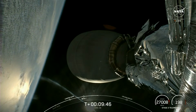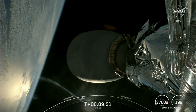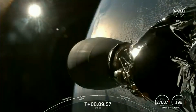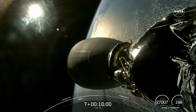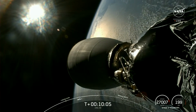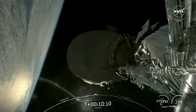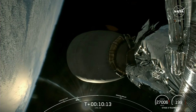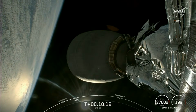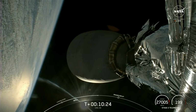You can see really cool views of the MVAC engine and the Earth in the background from the second stage. And in addition to flying cargo to support crew on board the space station, SpaceX also enables researchers the opportunity to fly critical science to orbit on Dragon, which has carried over 1,000 research experiments to and from low Earth orbit and the International Space Station since 2012. Enabling research in space paves the way for us to explore beyond Earth and make life multiplanetary. And now we are waiting for Dragon to separate from Falcon 9's second stage.